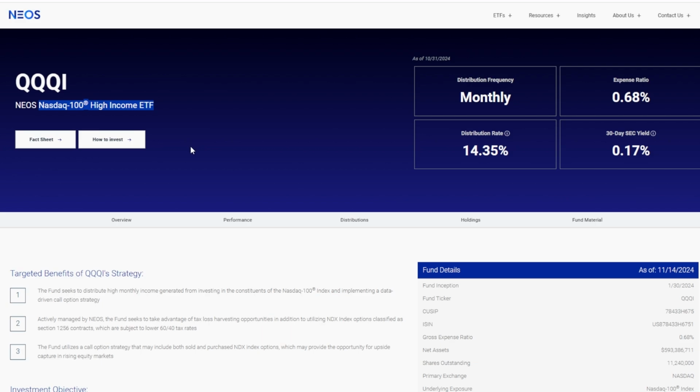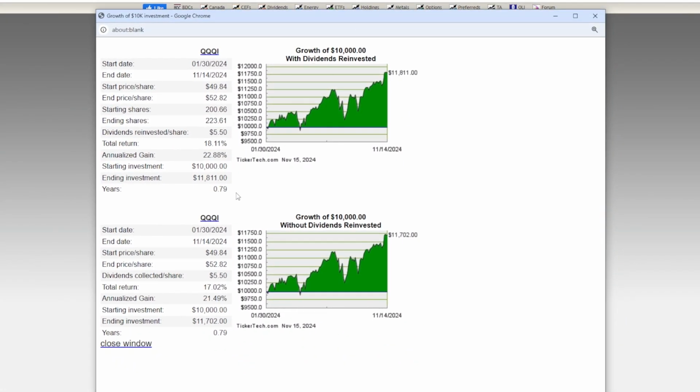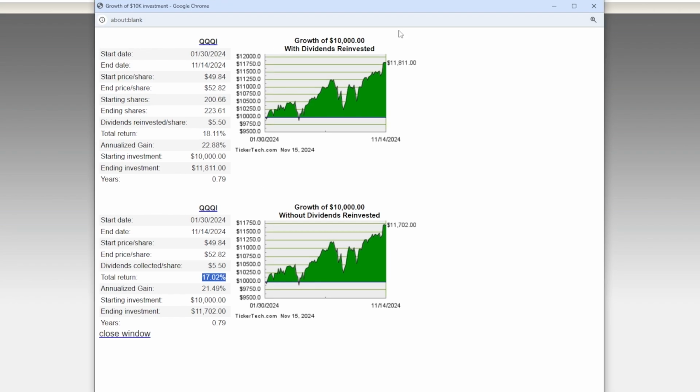But for me personally, I do like having index exposure, especially Nasdaq, because it is a little bit higher beta, which means there's the potential to earn a bit more income on some of these more income-focused ETFs that utilize the Nasdaq 100. And like I promised, ever since inception, which is only around 0.8 years so far, QQQI has returned investors around 18.11%, and this is with the distributions being reinvested, around 17% with them not. So not the highest returns that we've ever seen across the market, but very consistent and so far so good. Hopefully this one keeps doing well in the future.